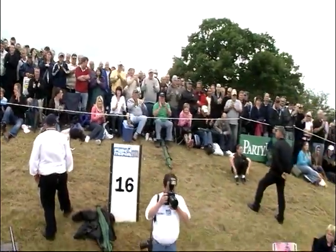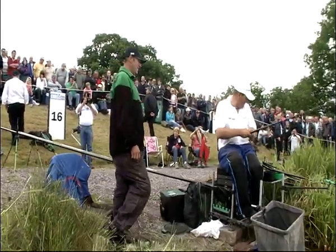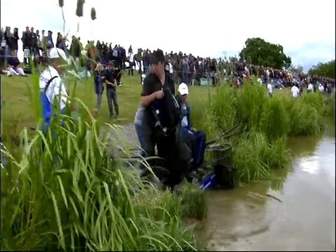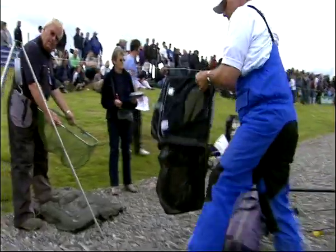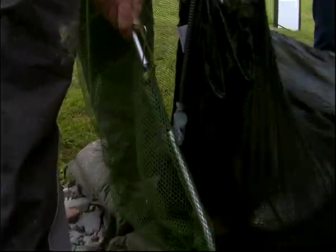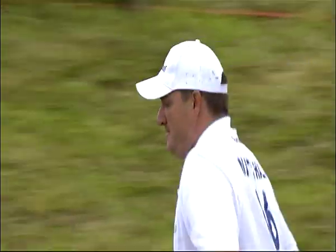First to go, peg 14. Rob, let's get your final catch of the day out. Very, very quick word from you. You finished third in your first FishOMania. How do you feel? Well, obviously not as good as finishing first, but hopefully I'll try again next year and see what we can do. You've been brilliant. I hope you've enjoyed it. Thanks very much. Let's go and find out what it comes in at then. Final one from Rob, our third place finisher.